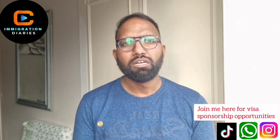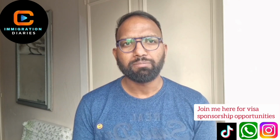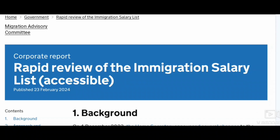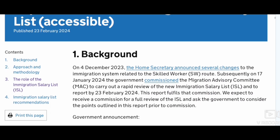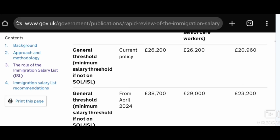The document on the government website is quite lengthy, spanning 21 pages, but we will see the important parts of the immigration salary list. As I have told you already, they are going to change the shortage occupation list to the immigration salary list, and they're going to reduce the jobs from the shortage occupation list and introduce a new list called the immigration salary list. In the immigration salary list there will be only 21 jobs. Okay, so we will dive into the details of what they are saying here.